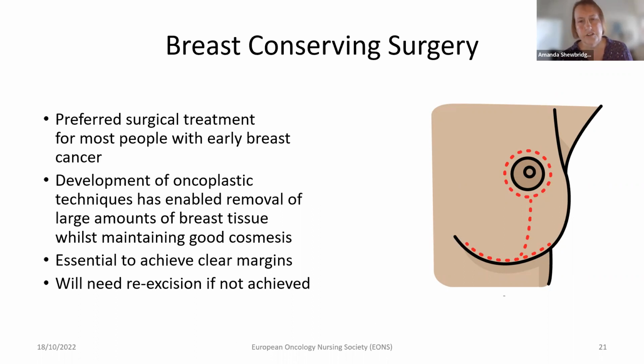If clear margins are not achieved at the time of surgery, and the pathologist says that there's cancer at the margin or very close to the margin, the patient will need another operation to either remove another area of tissue and that to be checked again to make sure that's clear of cancer, or the patient may actually still need a mastectomy.